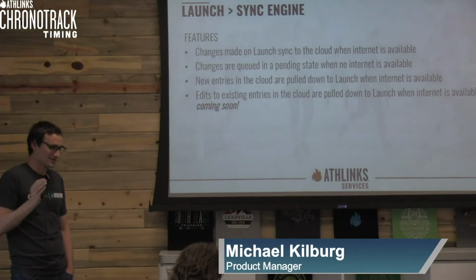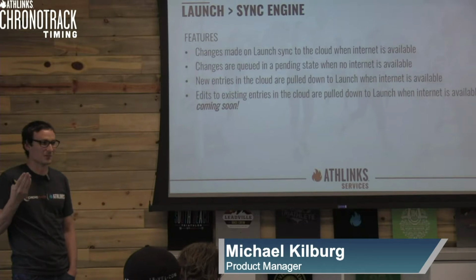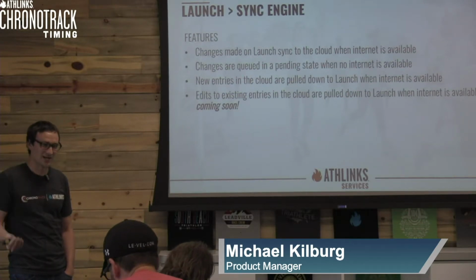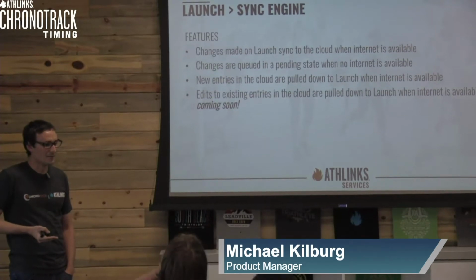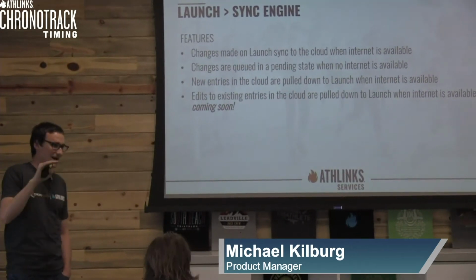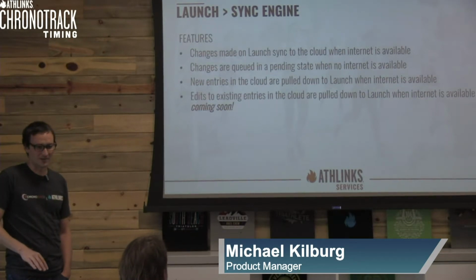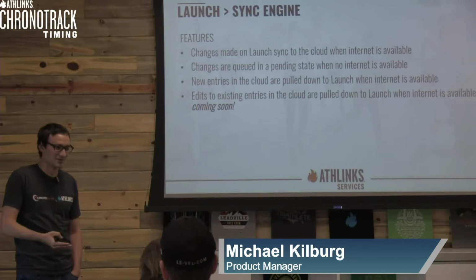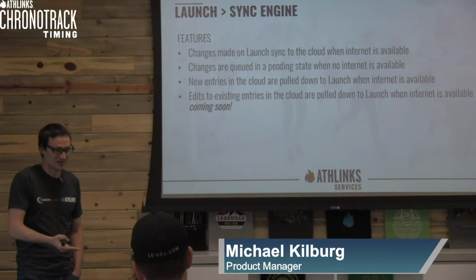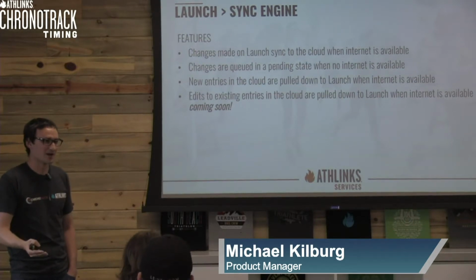When there is no internet, changes get saved locally in a pending state. We're constantly checking to see if there is internet so we can push those changes to the cloud. When new entries are added in the cloud, we pull them down to launch automatically if you have internet. So, for instance, if someone is on the way to the race in the car and they register on their phone, they will show up in launch.